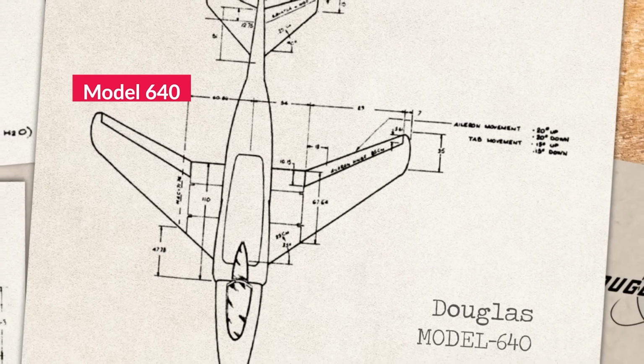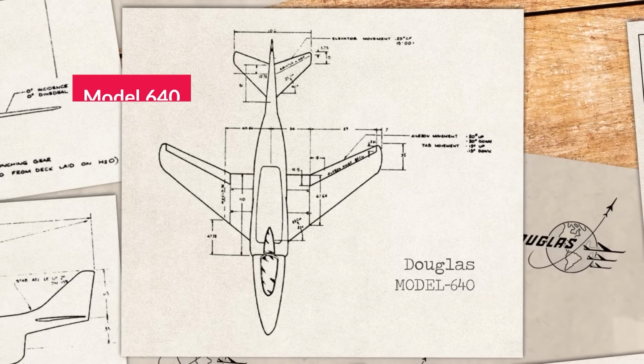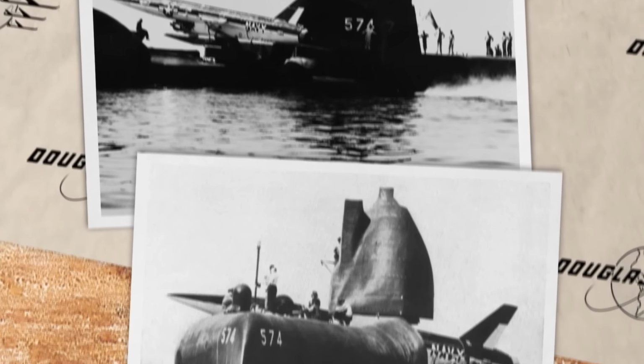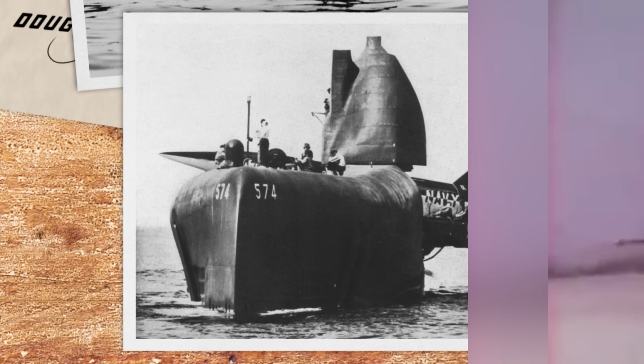Douglas was first with the Model 640. It would be a single-seat small attack jet, and it would be folded up completely to sit inside the Regulus cruise missile bay, flexible enough to be carried by a submarine, or if needed, on a surface ship. It had a pretty conventional design and wouldn't look out of place from other planes in the mid-50s, although it would have some unique features for takeoff and landing.